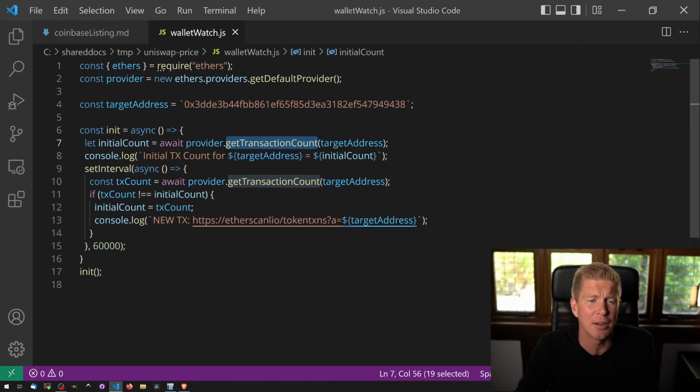And if it has done a transaction in that time period, it will fire an alert. And we could link this up to a Twitter bot or an SMS alert or whatever kind of alert system you want to use. Here I'm just using the console log to provide a link to Etherscan so that you can go in and have a look at that transaction. In just a few lines of code, this provides a simple way for monitoring wallet addresses, which we think might be useful for making trading decisions in the future.